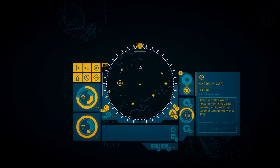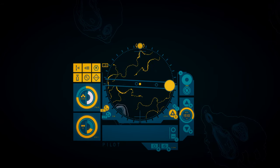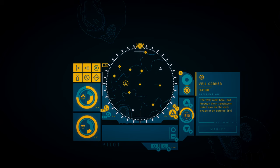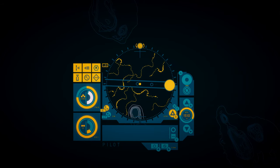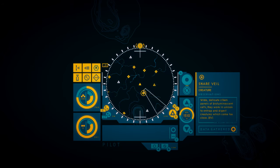Narrow gap. Here the veils close in towards each other, sheets passing up against one another with gentle waves. Veil corner. The veils meet here, but through their translucent skin I can see the dark shape of an outcrop. Tangled outcrop. Unlike the other outcrops, this dark rock is being invaded by the veils, subsumed by the tangles. Yeah, why this one and not the others?